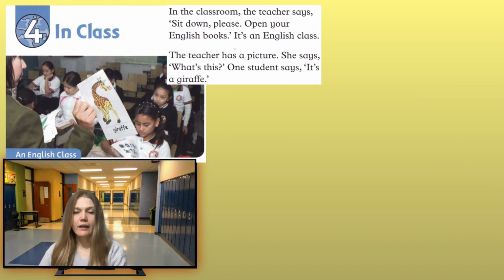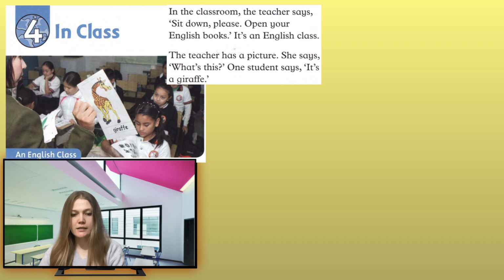And the next page is the fourth chapter. And the title of this chapter is In Class. In the classroom, the teacher says, "Sit down, please. Open your English books. It's an English class." The teacher has a picture. She says, "What is this?" One student says, "It's a giraffe."